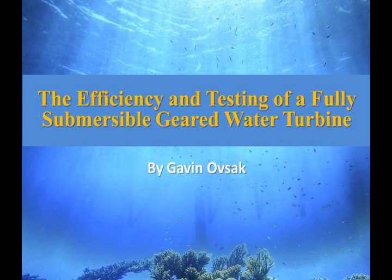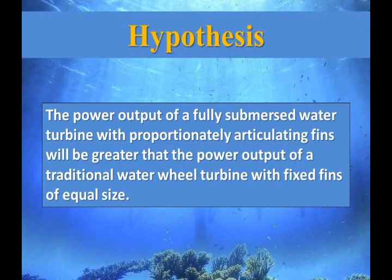I'm a senior from Hopkins, Minnesota, and my project is titled The Efficiency and Testing of a Fully Submersible Geared Water Turbine. My hypothesis was that the power output of a fully submersed water turbine with proportionally articulating fins would be greater than the power output of a traditional partially submersed water wheel turbine with fixed fins of equal size.